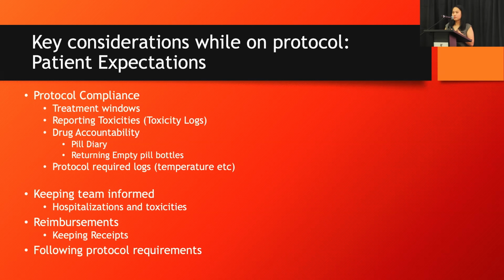The other important thing is reporting toxicities. We want to make sure we understand the safety profile of this investigational product that we are giving. And so if a patient says, hey, I have diarrhea, we want to know, well, when did it start? When did it end? What kind of drugs did you take to mitigate those symptoms? What was the quality of the diarrhea? Things like that. And sometimes the patients will write toxicity logs to detail their side effects.